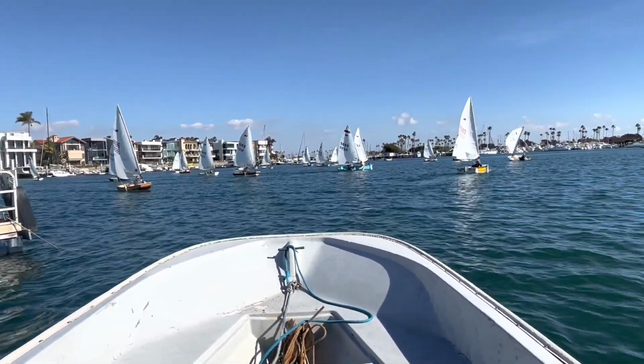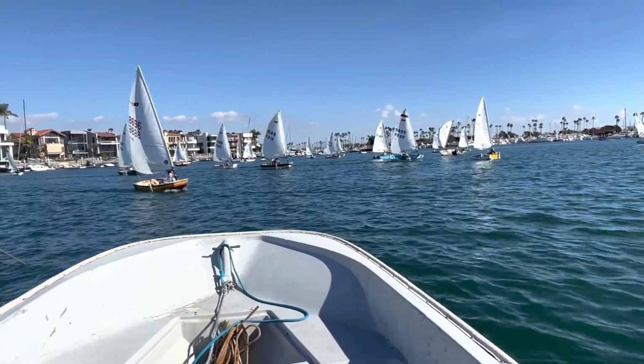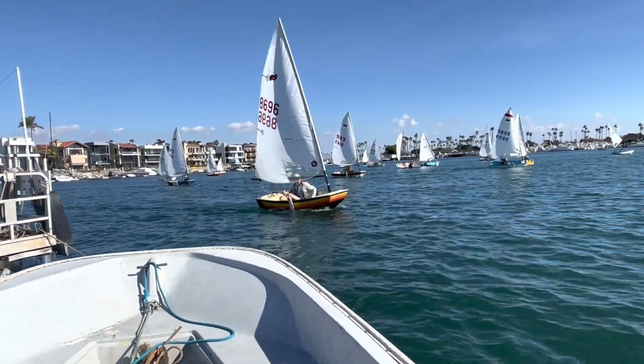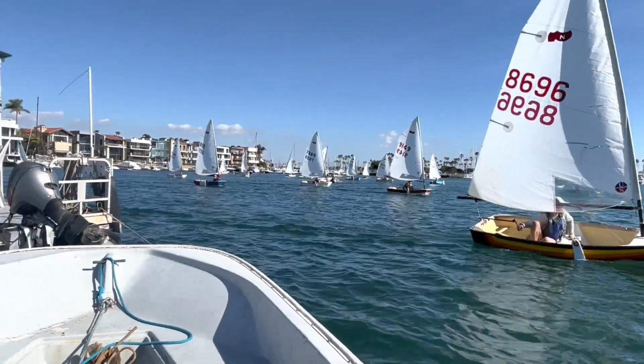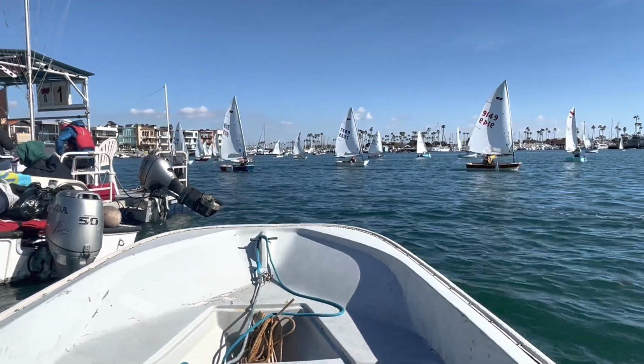Clara had a great start over here. You can't see her, but that boat 9318 just tacked away from her. So Clara started and is now getting to sail next to an A fleeter, 9342 over there. She's killing it over there.